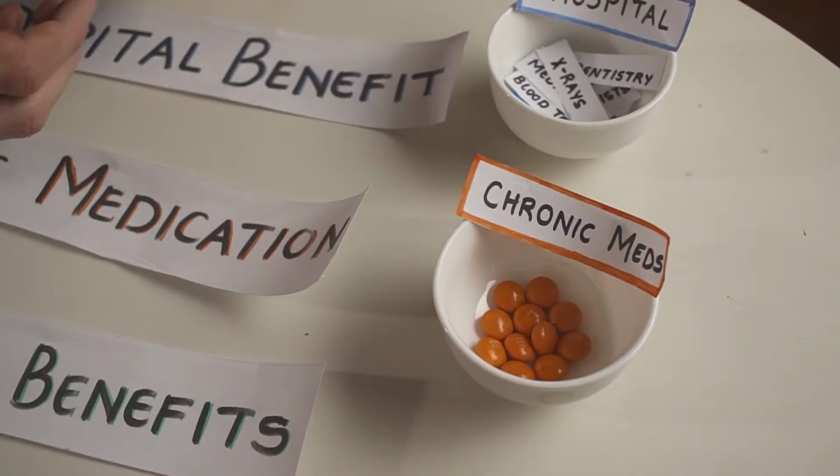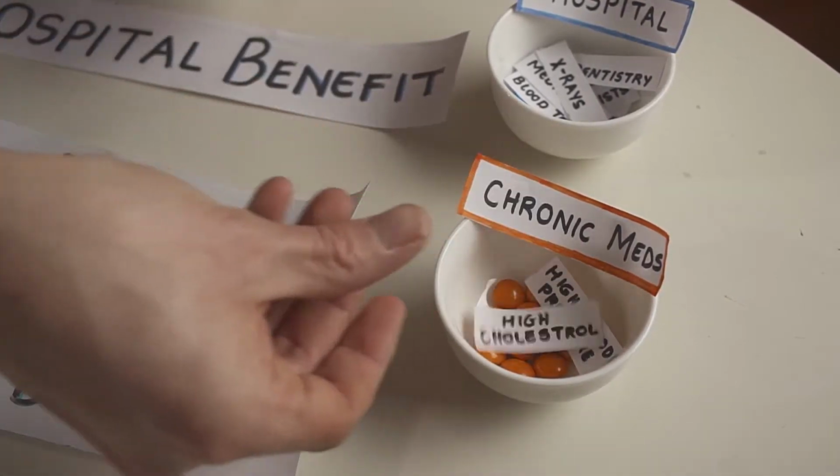The chronic benefit is for medication you require on a daily basis. Medication you can't really go without, such as high blood pressure medication. Normally, there's a list of 25 basic chronic conditions that all schemes must cover. Some options will cover more than the basic 25 chronic conditions.